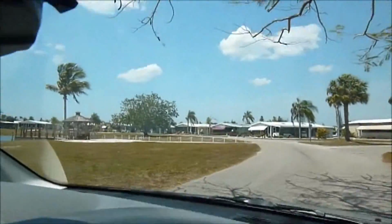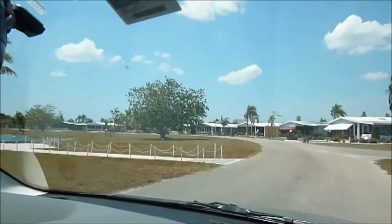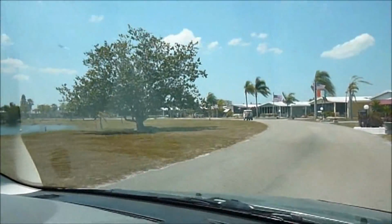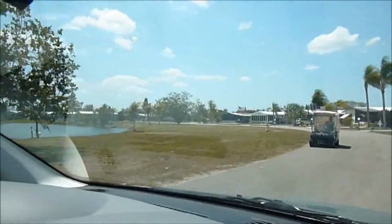Red Blush here. This is a pretty area. Should have come around the other way. I can turn around. That's all right. Let me turn around. Okay. Now you got it on?